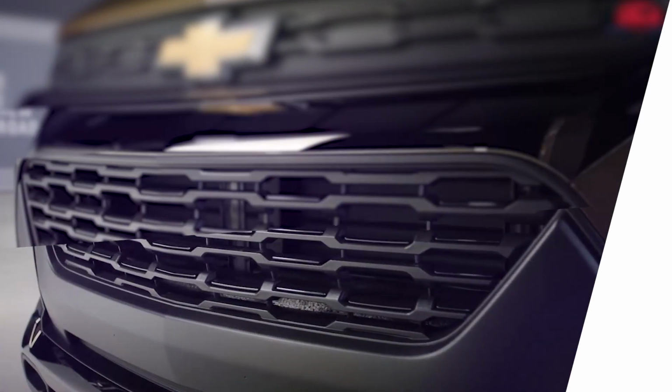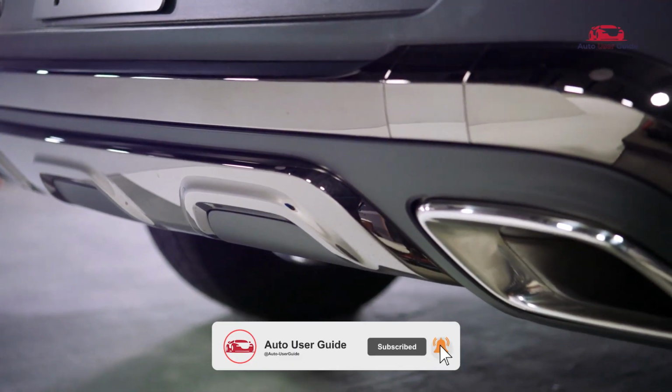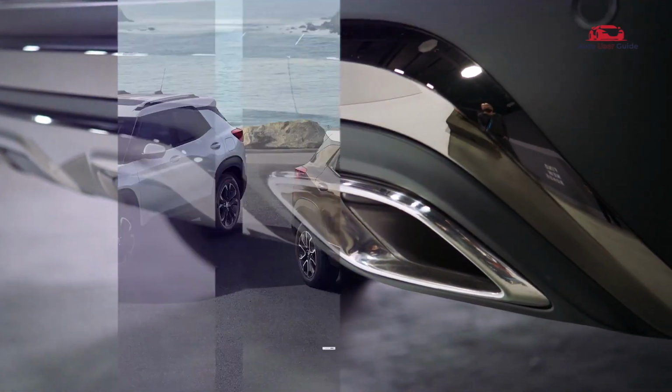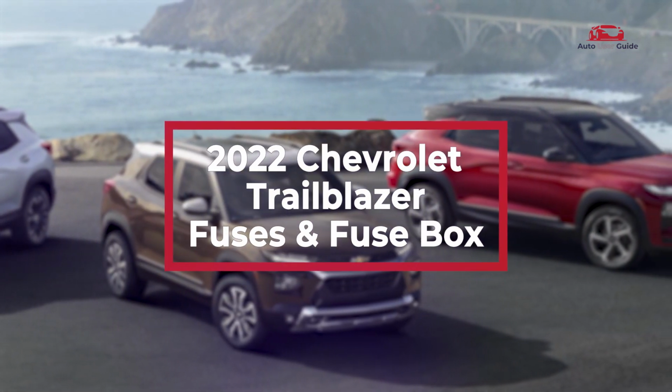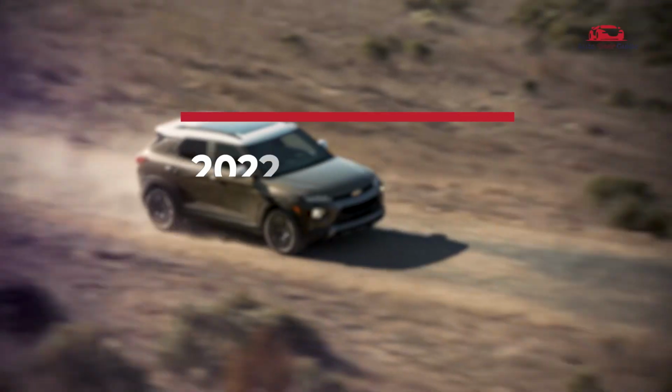Curious about where the fuse boxes are located in your 2022 Chevrolet Trailblazer? Need a detailed diagram to identify specific fuses for troubleshooting electrical issues? This guide will help you locate the fuse boxes and provide a clear diagram for easy reference. Let's explore the layout.